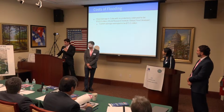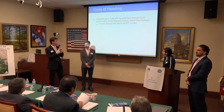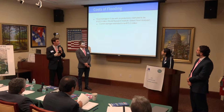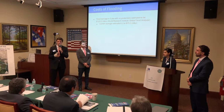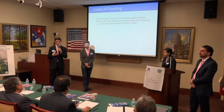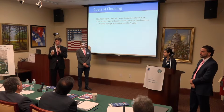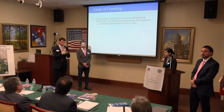And then comparing that to the flood damage in Cuba with no estimated protections according to the World Resources Institute Global Flood Analyzer, that's compared to $122.6 million. So we can see that it's very beneficial to utilize these basins and spend the money now so that we can reap the benefits in the future and not have to spend $122 million.